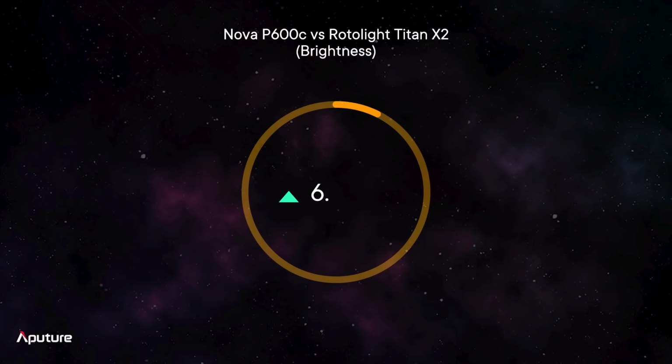This means, again, the Nova P600c at 3200 Kelvin is about 40 to 50% brighter than the Titan X2, and in daylight 5600 Kelvin, the Nova P600c is more than twice as bright as the Titan X2 with its full diffusion. So that's how the Nova P600c stacks up against other 2x1 RGB soft panels that are in the film industry. But how does it stack up against them when it comes to its size and weight?